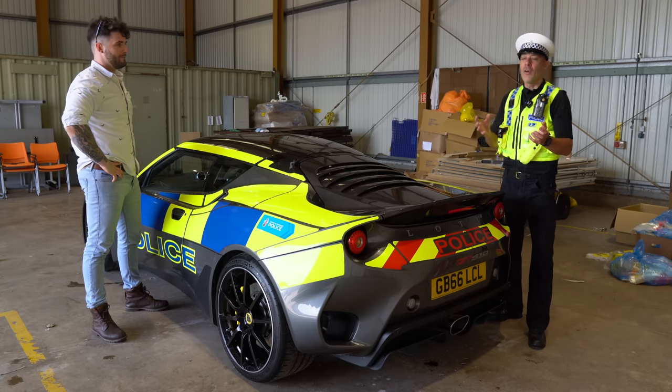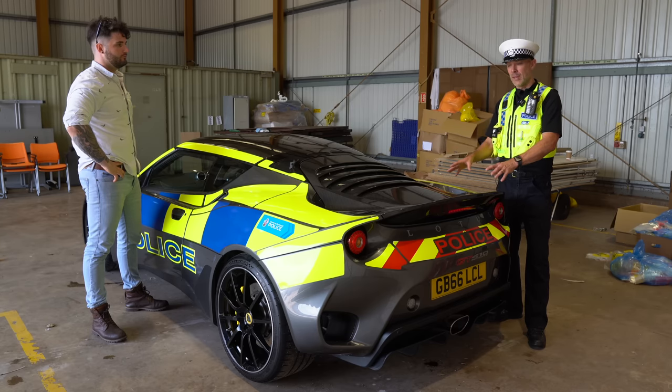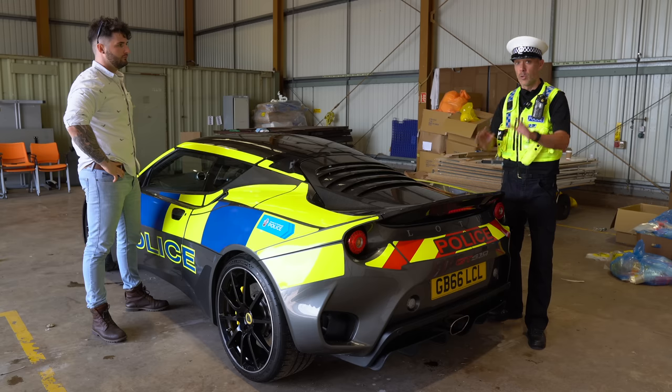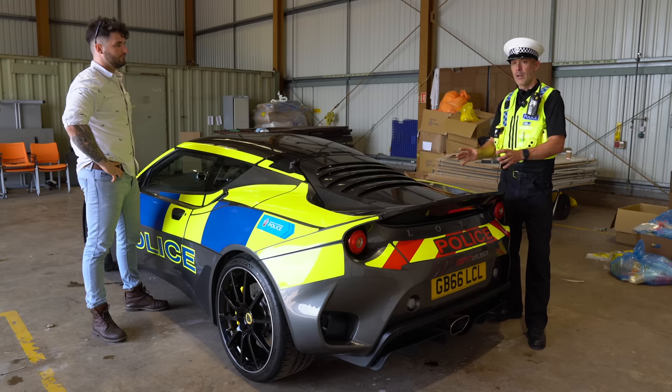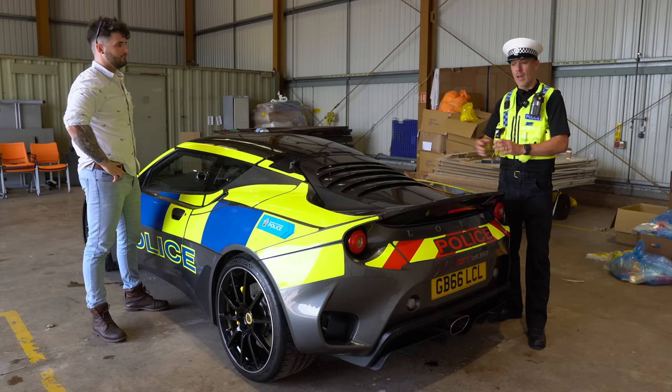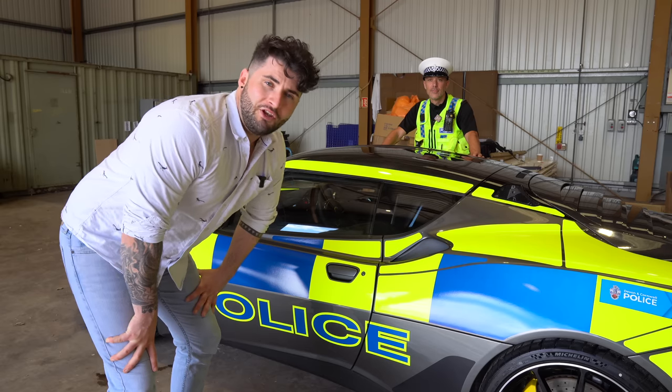I mean, you've only got to do the maths and think, if we saved one life with this vehicle and it cost us £90,000, which it didn't, but if it did, if it saved one life, it's already saved us money. But like I say, we don't have to spend £90,000 on it because Lotus give it to us for free.